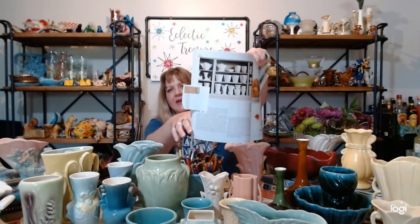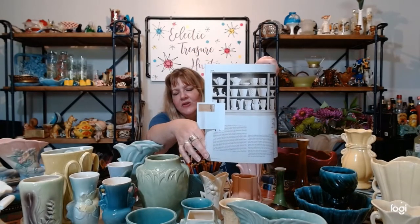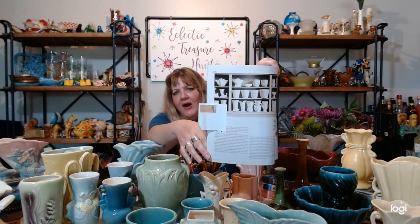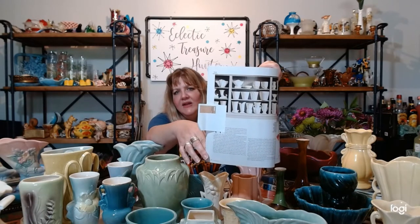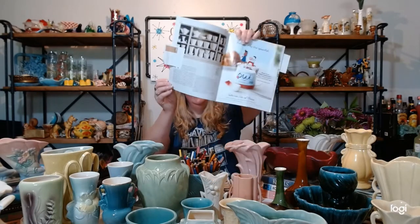I don't know if the camera is picking it up, but what she did that I think really made the white, the cream of this pop out was she painted the back of the shelf a gray. So that really brought the detail out on those. And then she also has, well, there's several more pictures, but I'll share this other one here. She has some other colors that she collects.